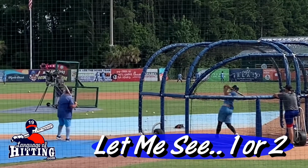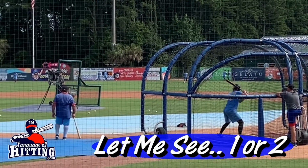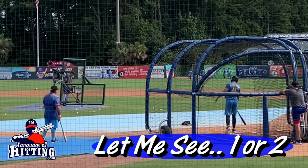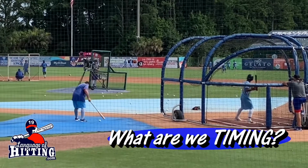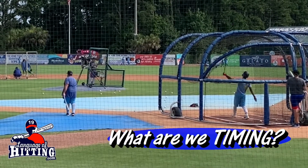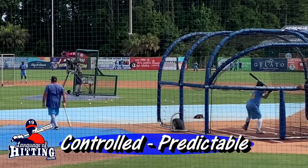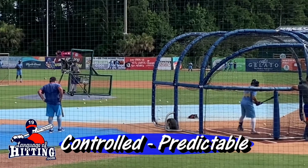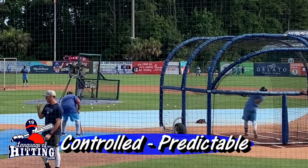And this is my question for you. What's the purpose of batting practice? Is it to master our swing biomechanics, or is it to master our timing? And what are we really timing? Did you notice the last batter was popping up and fouling off a lot of pitches, just as this batter is doing? This batting practice is a controlled environment. It is a predictable environment. This should be easy for hitters.